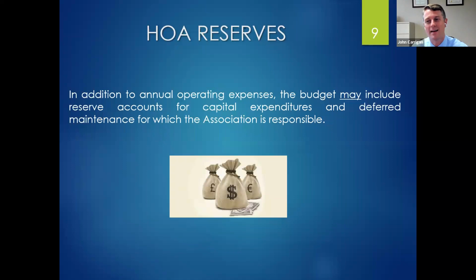Well, a lot of clients are coming out and saying, hey, we want to install a new pickleball court. That would be a capital improvement, right? You're improving the common facilities of the association. Deferred maintenance would be the infrastructure that currently exists, the roadways, the clubhouse, the pool, items like that.